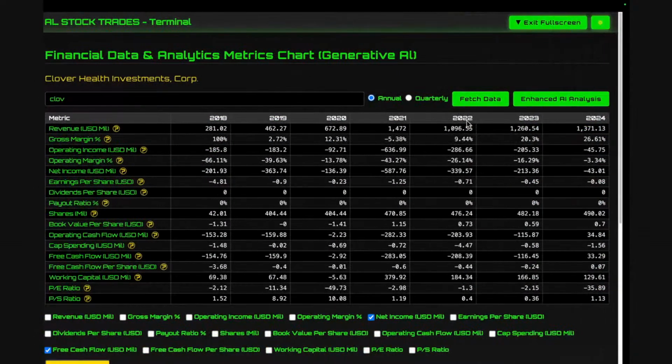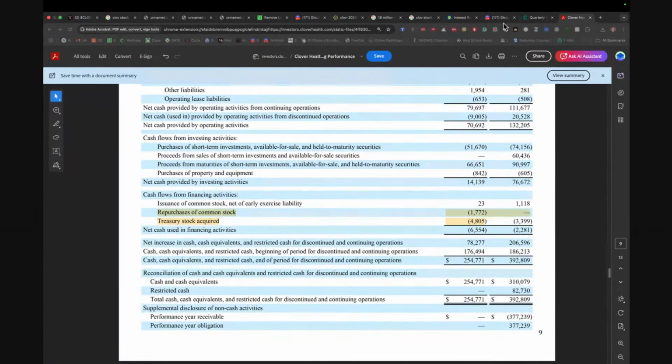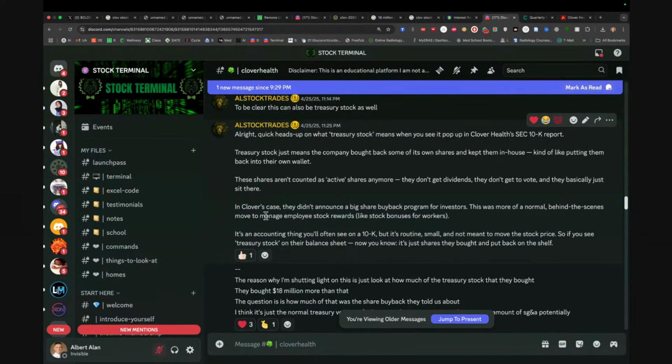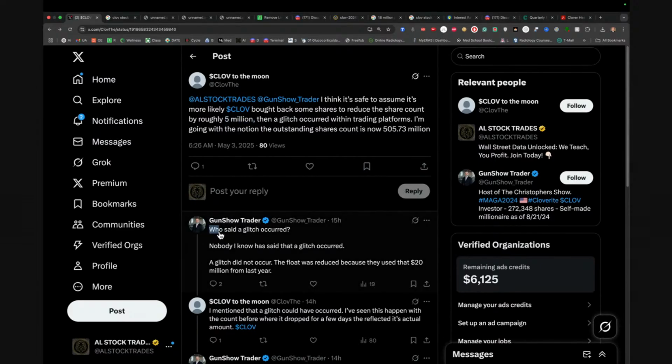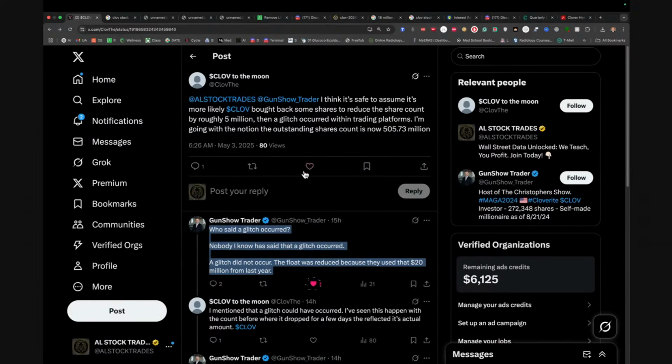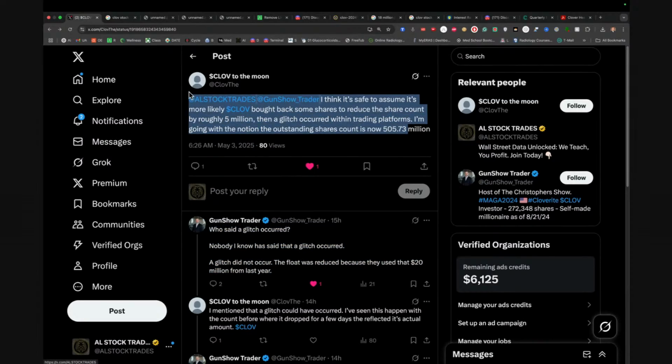So what does that mean? What it means is it helps to manage employee stock rewards. You see how they're able to shift it down to 505 now, outstanding, which is nice. I don't know why it's not reflected, but I think that's potentially what I think. Again, I could be mistaken. That's what I think the 5 million is coming from. The math works out, and this is what kind of Gun Show was alluding to, right? So I think that's where that's coming from.